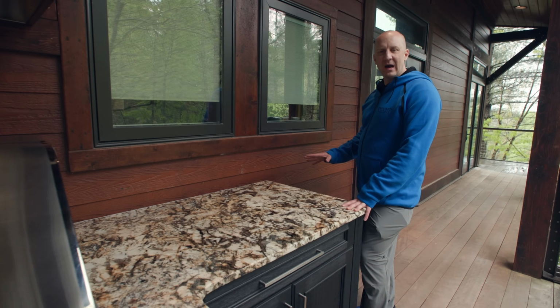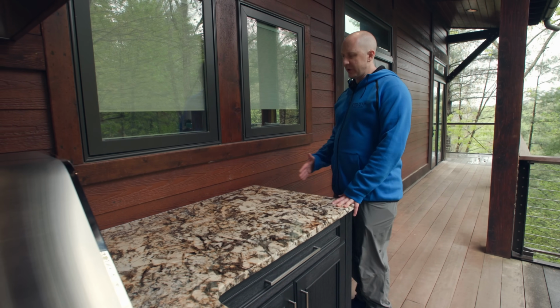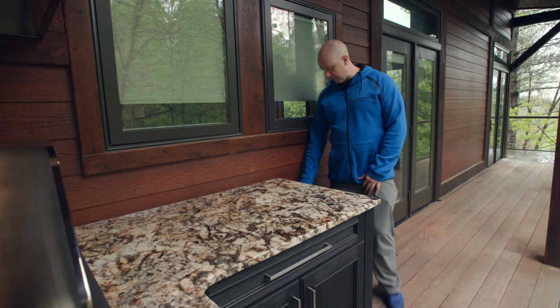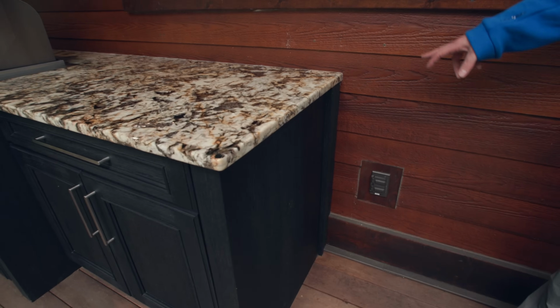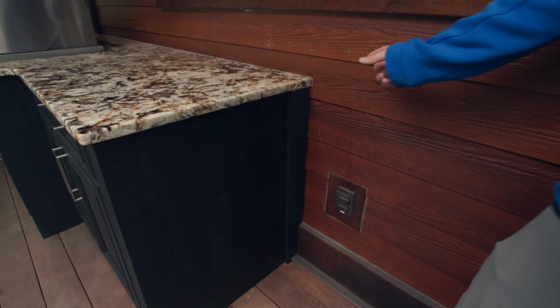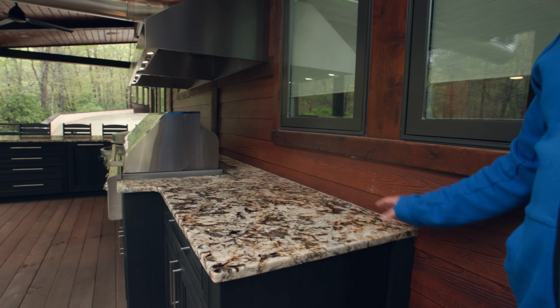And so we didn't want to cut that and affect the drainage of the deck. So we just spaced the cabinets off, and then Mike cut this trim piece here, scribed the molding, and cut this trim piece. So the cabinets are actually this far off the wall, and then of course we just carry the countertop further. So that actually helped quite a bit.